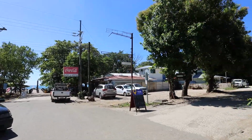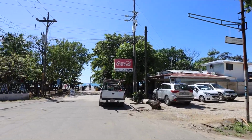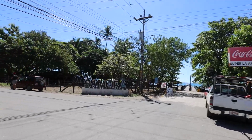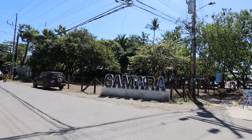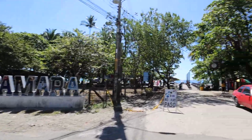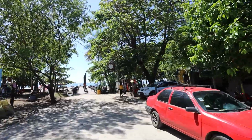So this is something new. There used to be a store here, which no longer exists. And we got a new sign, a Samara sign, which they do in all the little towns. So we're just gonna walk out to the main beach entrance here, to the pier.